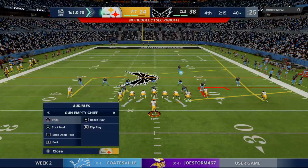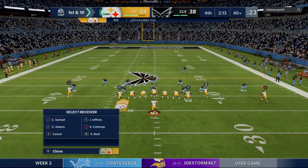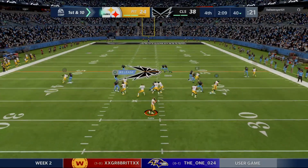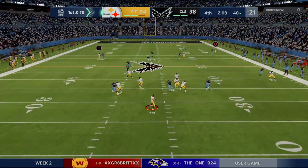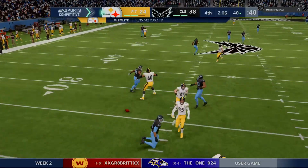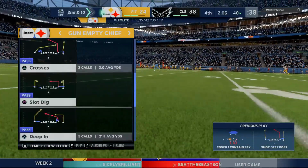Catch there. A gain of 13. It's a first down. First down, Steelers. Out of the gun. They'll look to throw. And he was hit as he threw it there, and it forces it incomplete.